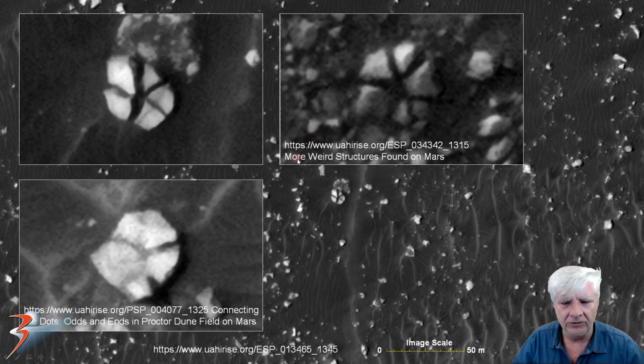This is from a video called More Weird Structures Found on Mars. It's got 1, 2, 3, 4, 5, possibly 6 smaller triangular parts arranged in a circular pattern. And then this one from Connecting the Dots, Odds and Ends in Proctor Dune Field. And this is a part of one, I think, where we can see a quarter or a third of it.